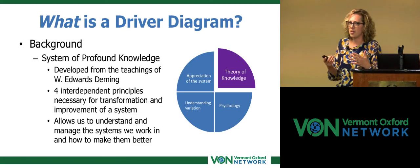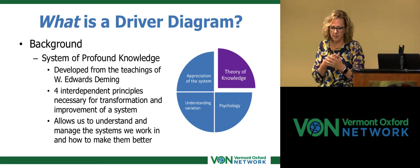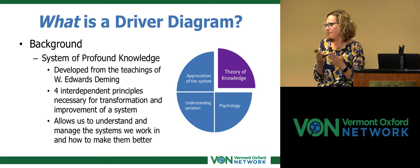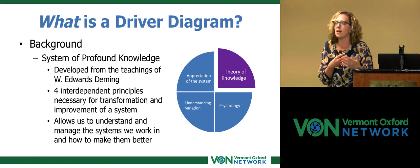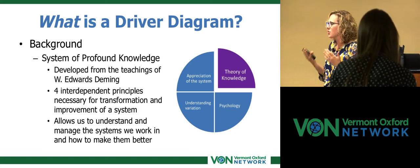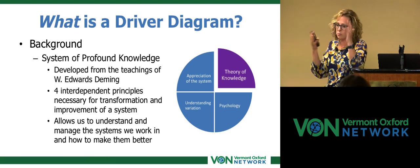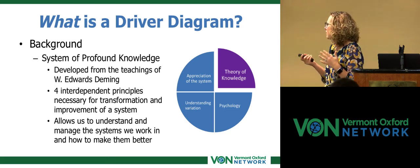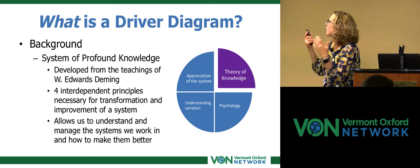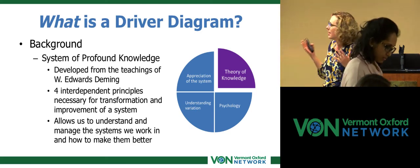So where does this concept come from? The system of profound knowledge, for any of you that have read Deming's work, is a management approach to improvement that Dr. Deming developed. He was a statistician and engineer, and it was really important in the post-World War II revival of some of the efforts in Japan, especially around Toyota and things like that. So he was a big quality improvement guru. And he developed this system of profound knowledge that has 4 interdependent principles.